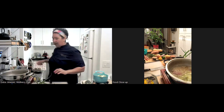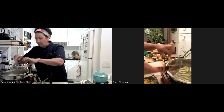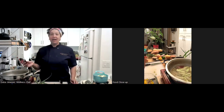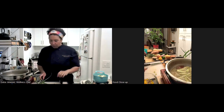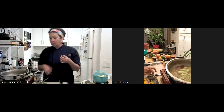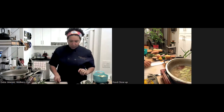Okay, so now this more than likely is done. But let's check, because this takes a little bit longer. Same process, you can check by cutting it, or using a knife, and you will see if it's done or not. So good. Just like that. I can taste the concentration of the cilantro. So good. I hope you try it.